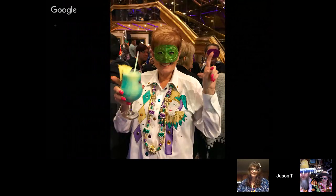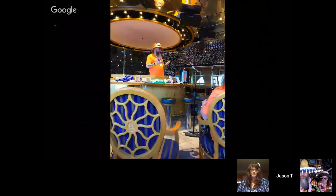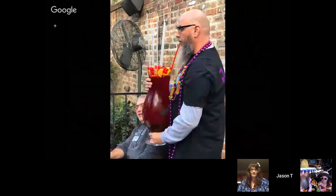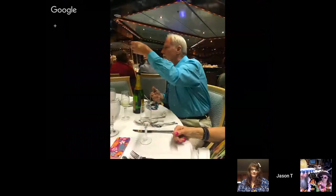They had a Mardi Gras party. This was obviously our room, Jason and Stacy. Me teaching again. More game shenanigans, cocktail shenanigans. I kind of like this shot. It's kind of like the cheesecloth. Yeah, it's very romantic. Chris and Eric there. I kind of like that. Parrots at the beach party. My dad giving a toast to the whole table, obviously.